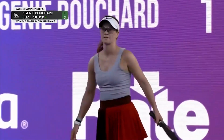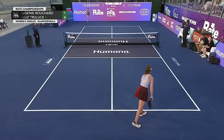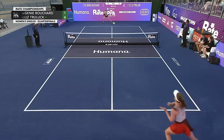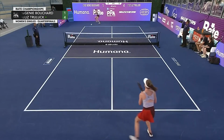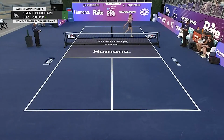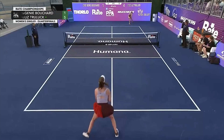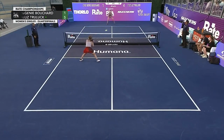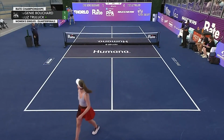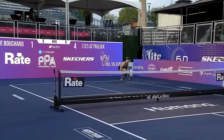Boy, that catches the sideline, and again, so impressed with that shot for Truluck. 4-1. Bouchard is on the task at hand, and then if you were a fan, you become a fan after you get a win. Truluck is on it here. What a job. You hear, wait, what? I'm playing where? On center? Okay. Just terrific. 6-1.